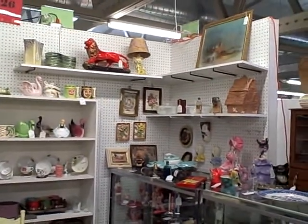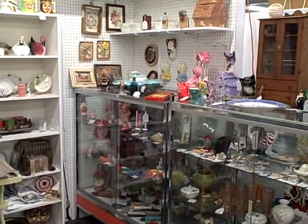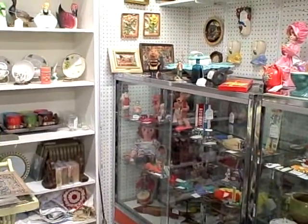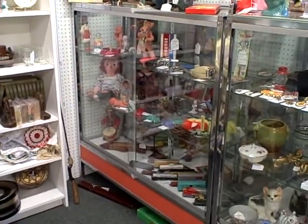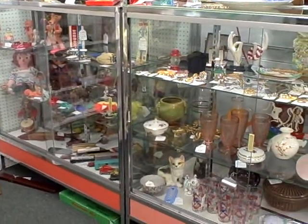Artwork. Toys, children's items. B26 got a lot of nice things.